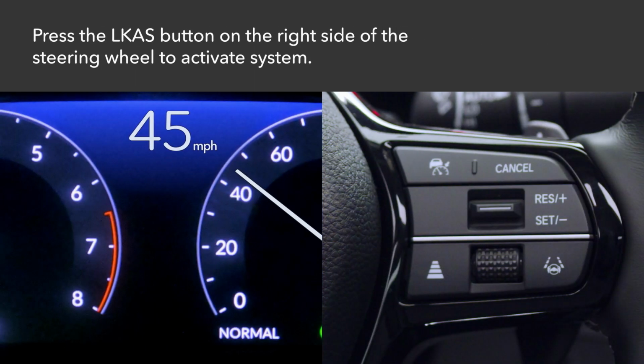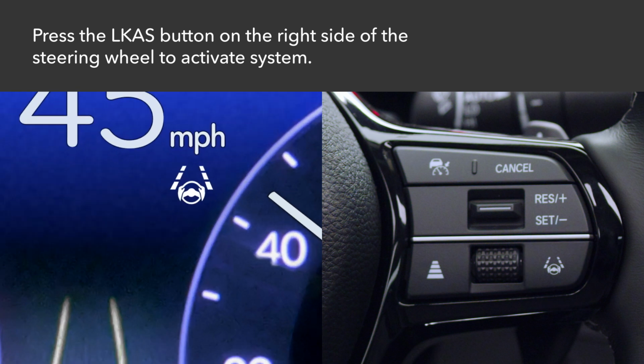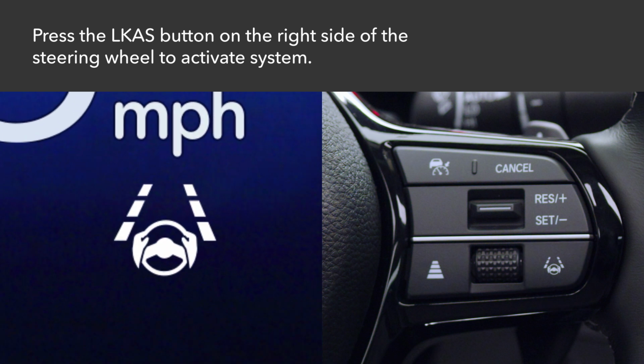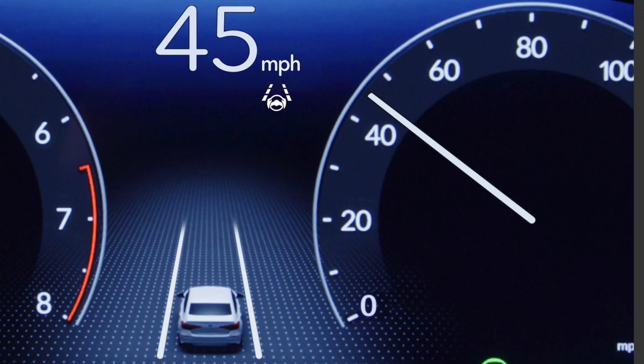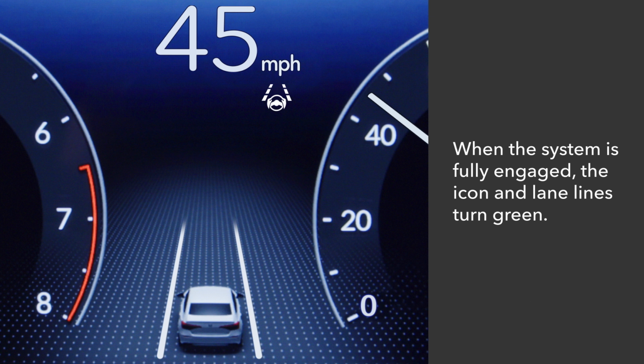To activate the system, press the LKAS button on the right side of the steering wheel. The LKAS icon will appear in white in the Driver Information Interface, or DII. If traffic lane lines are detected, they will be represented in white as well. When the system is fully engaged, the LKAS icon and lane lines will turn green.